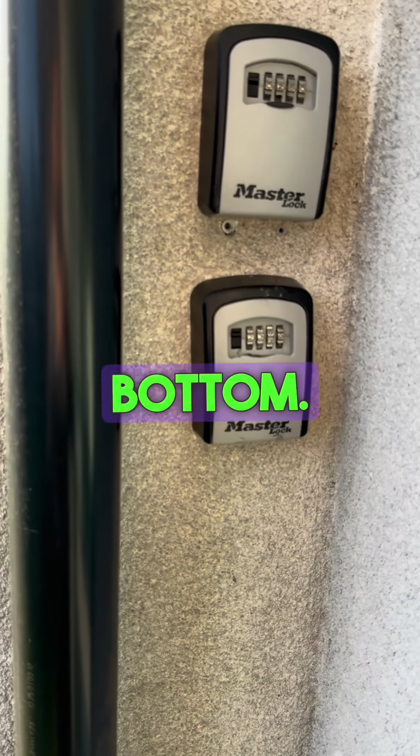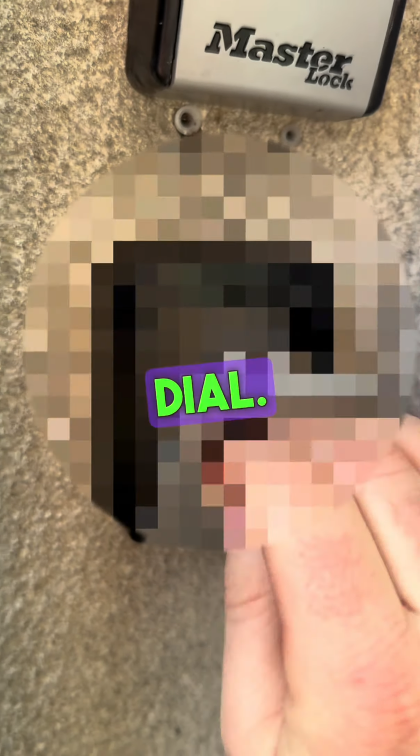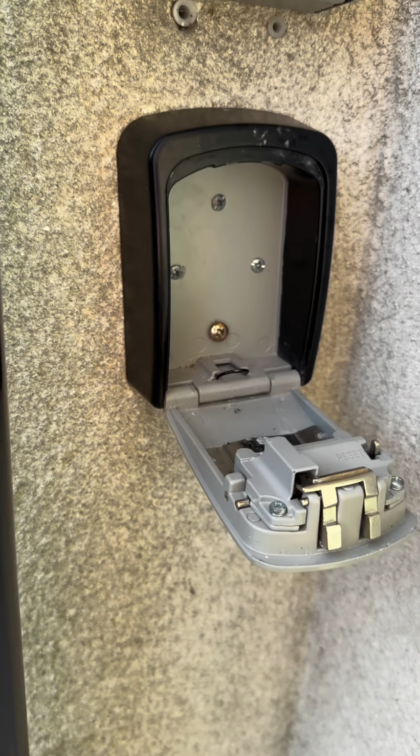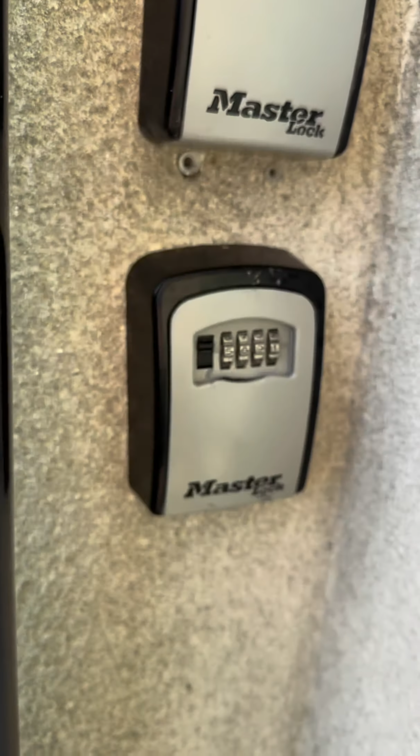Again, the key safe just in the bottom. Put in the code that we've given you. Turn the dial, and just pop the keys in. It's easy. And then just scramble the code first, please.